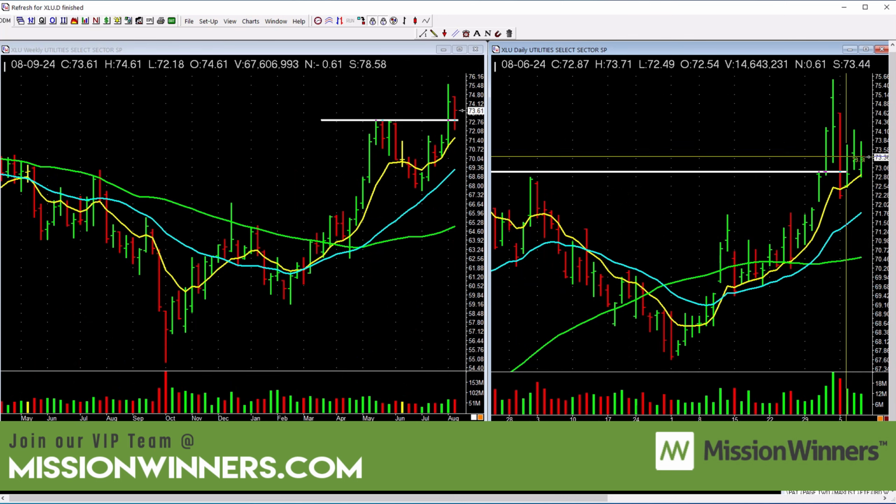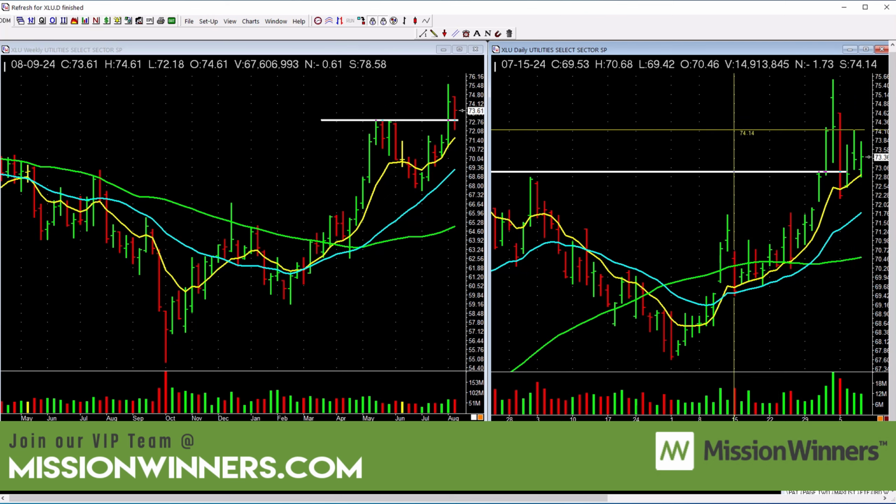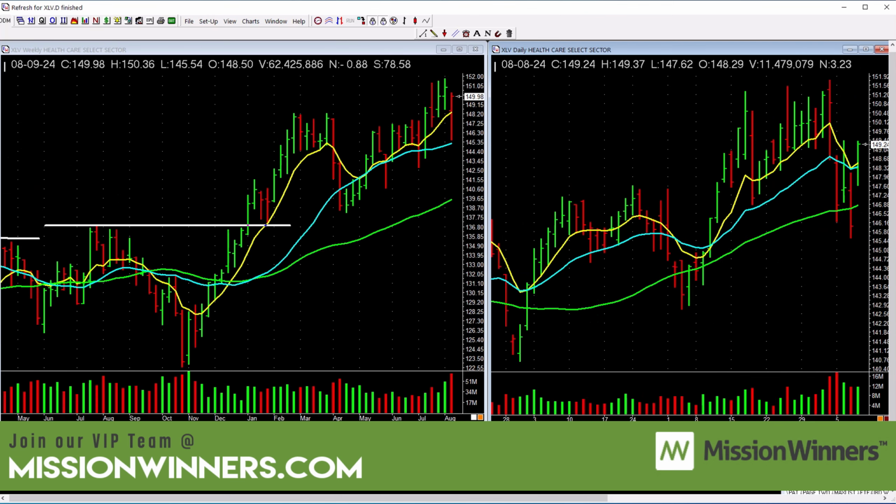Utilities are hanging in here, okay? Kind of a defensive sector. Just basing right here. Maybe it'll start to lift up. Doesn't look too bad, and it's also interest rate sensitive. Healthcare sector, shopping around here, folks. Doesn't look bad on the weekly on a volume pickup. Needs to take out the tops of these bars up here.